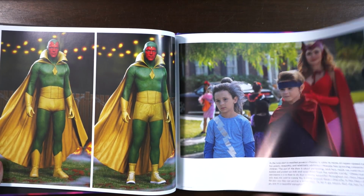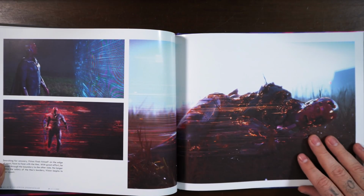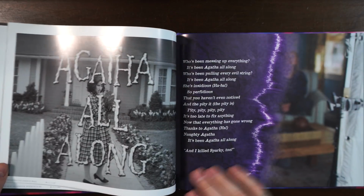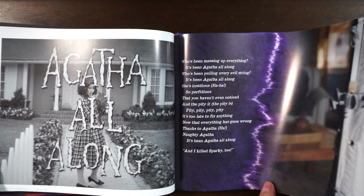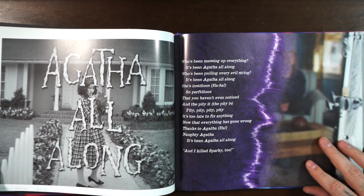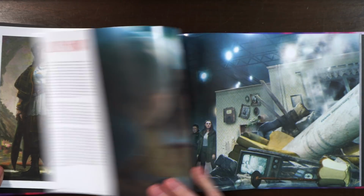Throwback costumes for the whole family for Halloween. Then it gets all MCU-ish, right? It goes from that old sitcom and ages appropriately. Agatha All Along, where they got the song lyrics. So you guys get the gist of it. All right, guys, now on to the Omnis.